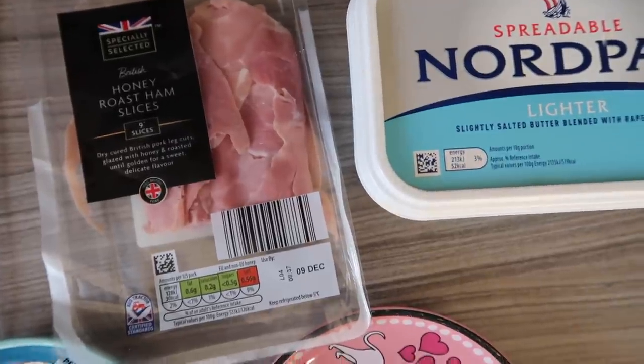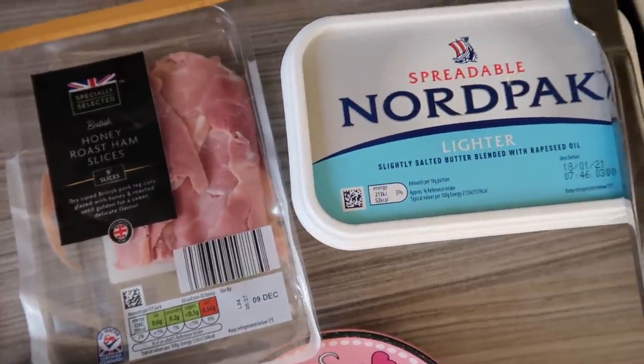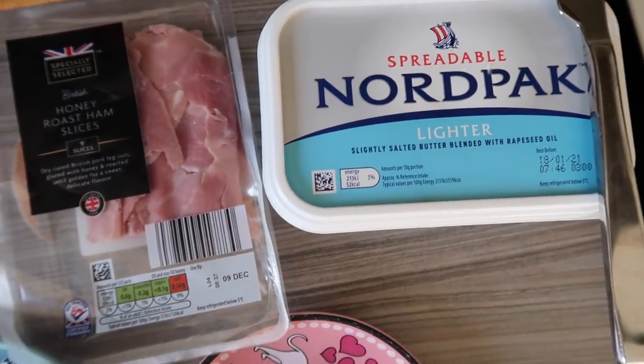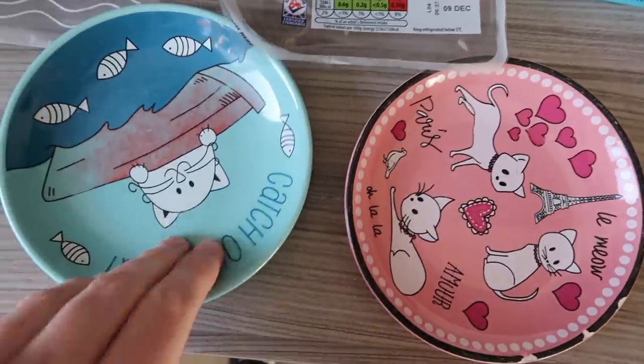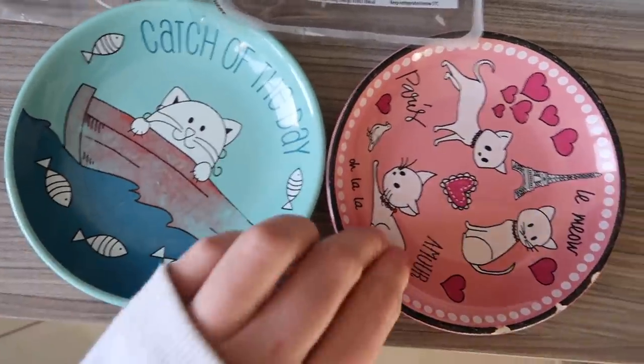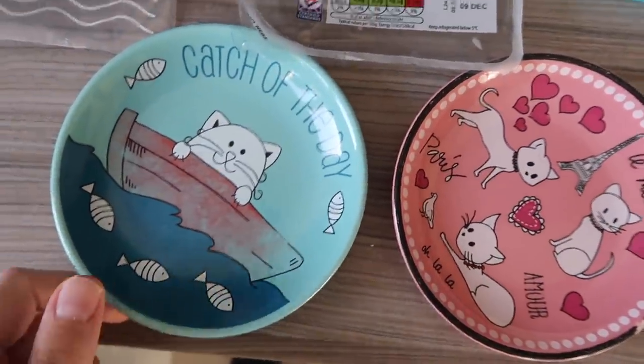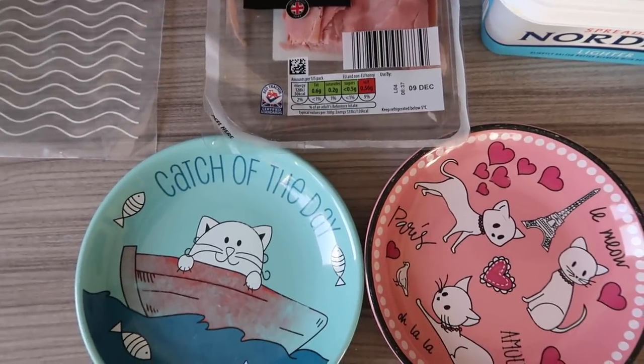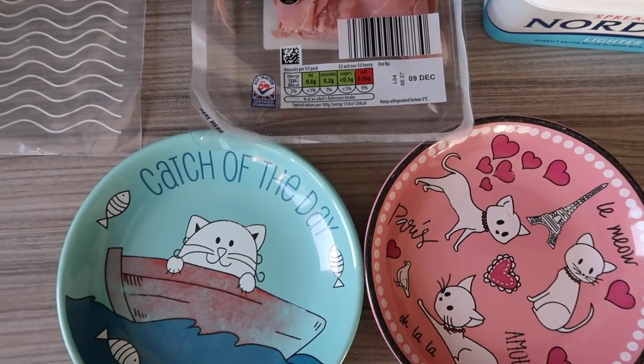I did the same thing. Some people say Aldi, some people say Aldi. Some Nordpak, which is basically Lurpak. And these are their cute little plates that they have. Sometimes they have a little bit of smoked salmon, or in this case, a little bit of ham. So in a minute, we're going to hear major meowing going on.